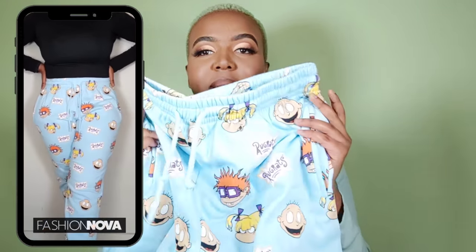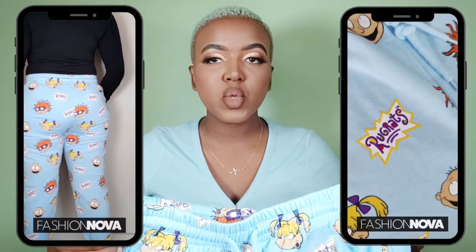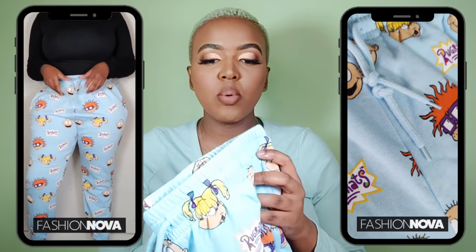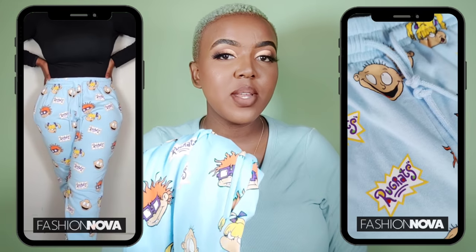They can look a bit pajama-ish, so you need to be very careful with how you style them. But they are super, super comfortable and really, really good quality. These are actually 60% cotton, and I found them to be nice and warm. Not too warm, so you can actually wear these in transitional seasons as well, which I really, really love.